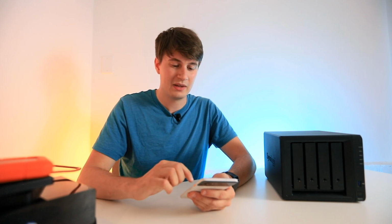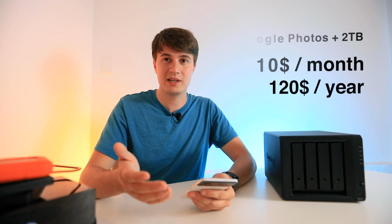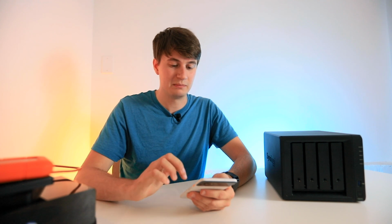If you take a little bit cheaper options, so let's say Google Photos, it's actually only $120 for 2 TB or $600 for 10 TB. But $600 a year is still a lot of money you have to invest year after year to store all your files that are going to become bigger and bigger nonstop.